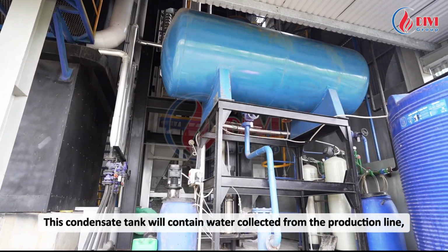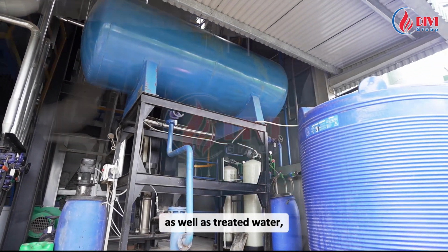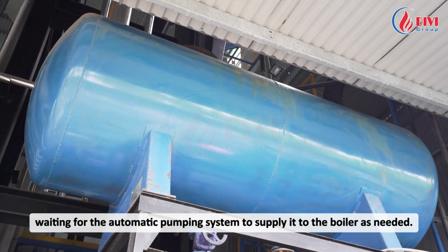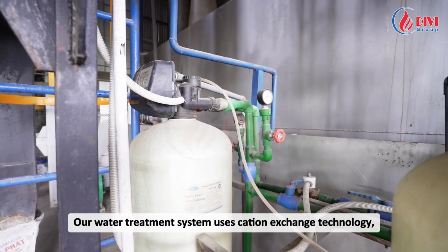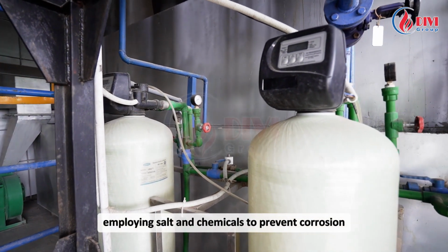This condensate tank will contain water collected from the production line, as well as treated water, waiting for the automatic pumping system to supply it to the boiler as needed. Our water treatment system uses cation exchange technology, employing salt and chemicals to prevent corrosion and scale formation in the boiler.